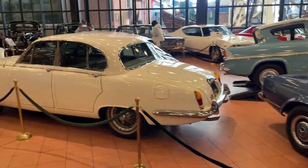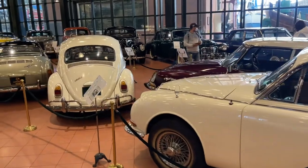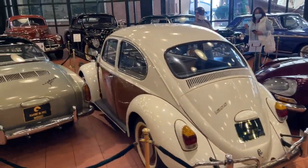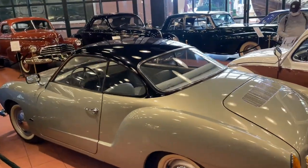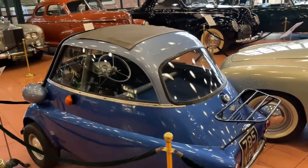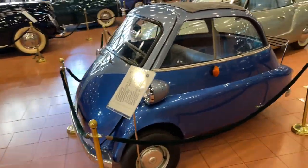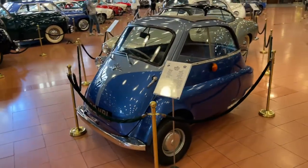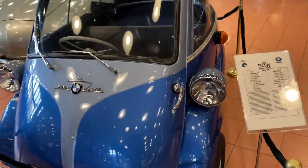Yeah. Jaguar. And another bug. 1300. And a Karmann Ghia. Is that a hardtop Karmann Ghia? That's a cute little thing, isn't it? A BMW. One wheel in the back and two in the front. Oh, and this is the one that has the door in the front where you open it this way and crawl in.